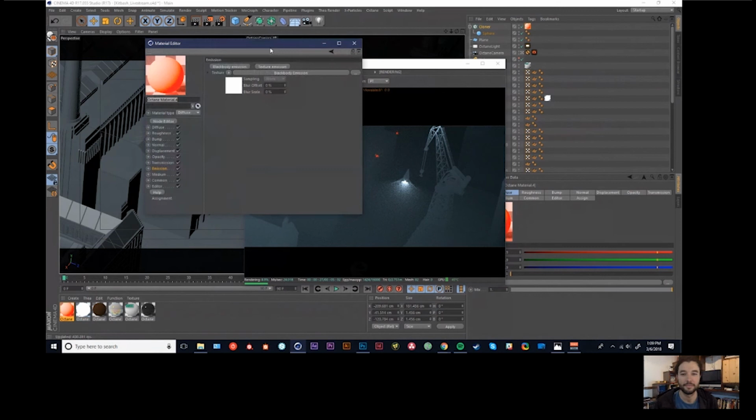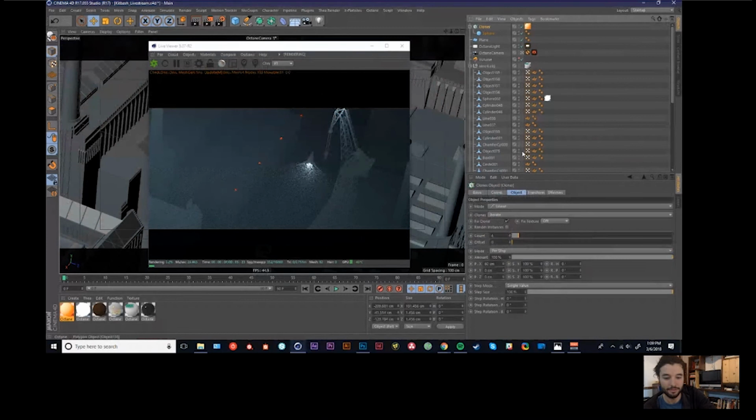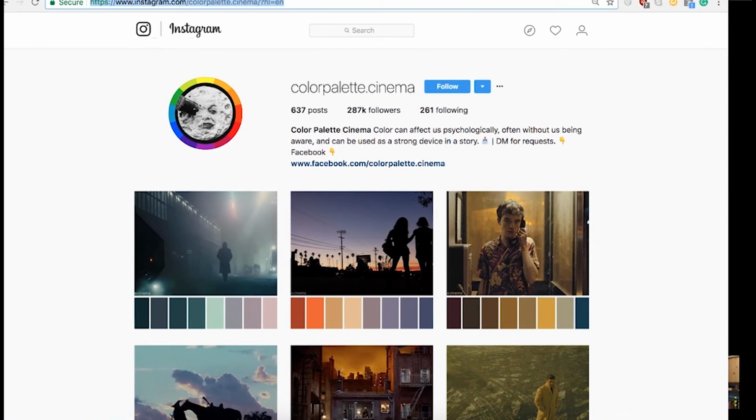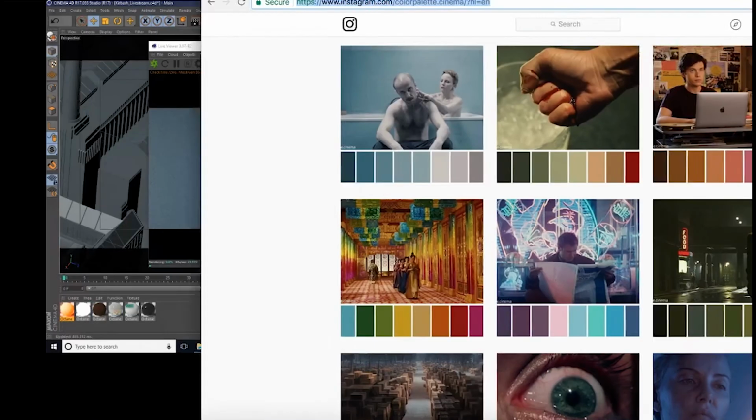Have you seen Color Palette Cinema on Instagram? No, that sounds interesting. I'm going to put it into the chat for anyone who wants to check it out. It's a super cool Instagram where they show a screen grab of a movie and then they show the color palette used in almost swatches. Color Palette Cinema, really cool Instagram if y'all want to check it out, when talking about colors and what palettes can set moods and what colors mean to us.